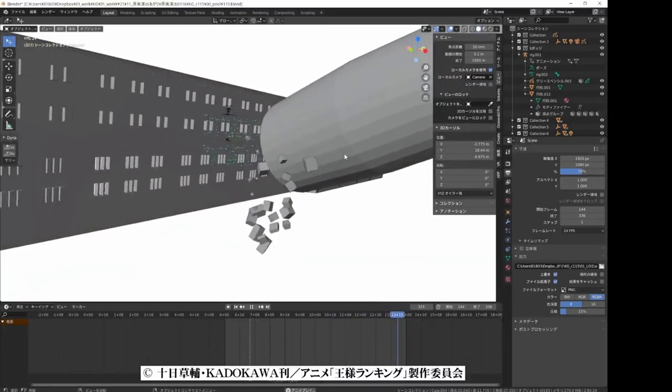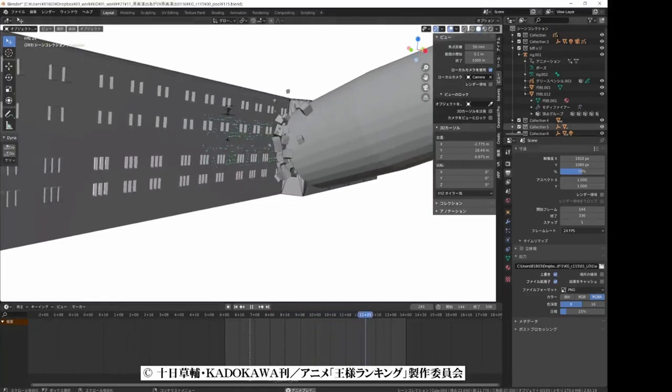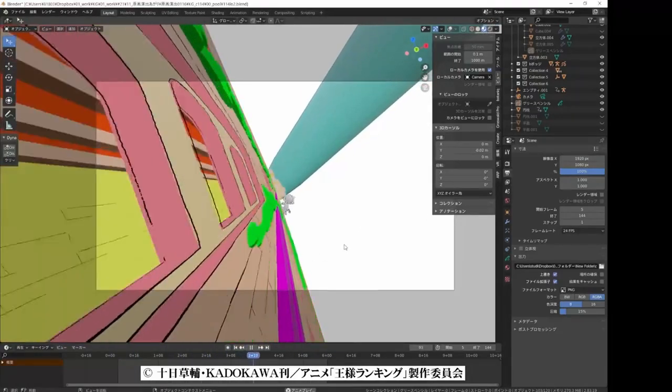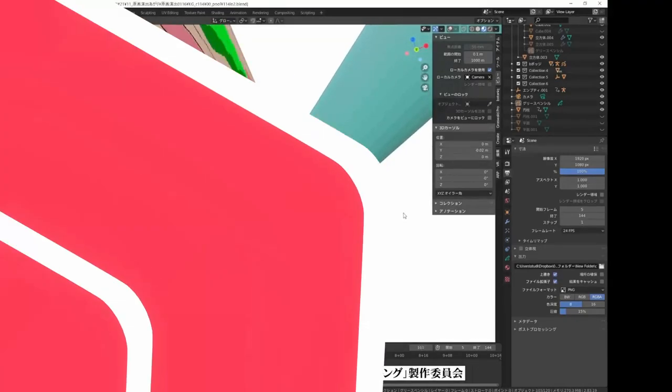So that is using 3D to lay out the continuous shot, then redraw by hand on top of that to give the authentic hand-drawn feel. Ranking of Kings is unlike any other anime. By the time you watch this show, the final episode should have been aired. So go watch it, it's excellent.